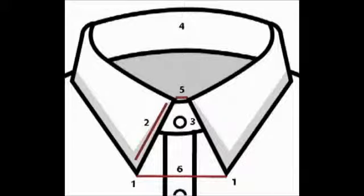Number 3, the collar band. This is the piece of fabric that wraps around the neck. Number 4, the collar height. This is the height of the folded collar. Number 5, tie space. The distance between the top of the folded collar parts where the shirt is buttoned. Number 6, the spread. This is the distance between collar points. Great, now you know more than 95% of those out there that are actually selling men's dress shirts.